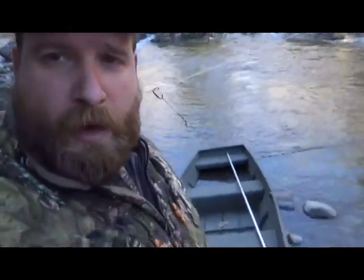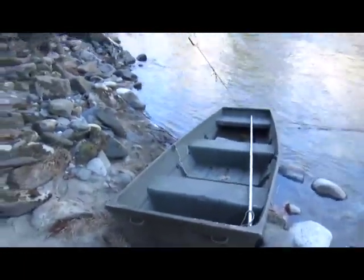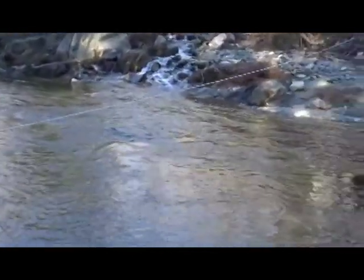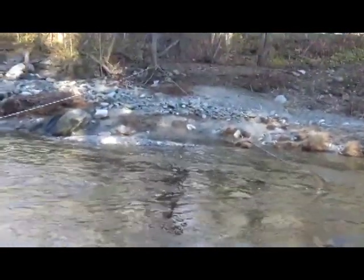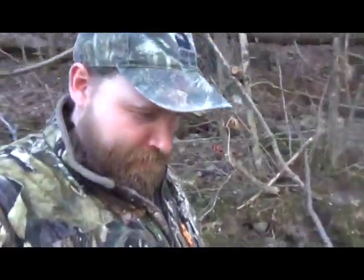Mother Nature takes out your bridge to your camp, you have to improvise. That's our way across. Little boat, the guide wire. There's a sting. What will you do for a buck?